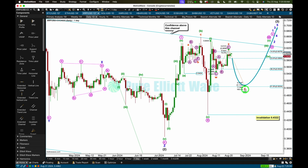When the double zigzag is complete, I'm expecting a third wave up at 2 low degrees to find enough power to break above resistance at the upper edge of this channel. Now, it doesn't have to be a double zigzag. Y could complete as a flat or a triangle, and Minuet 2 could just move sideways, finding support about 0.55.